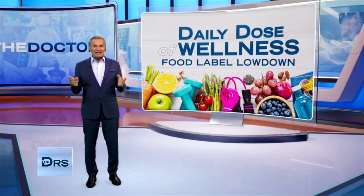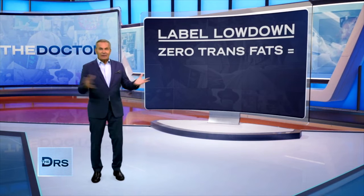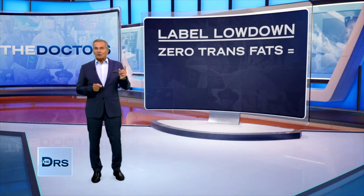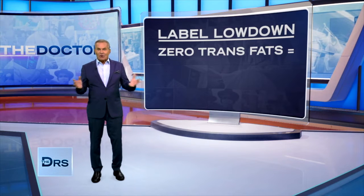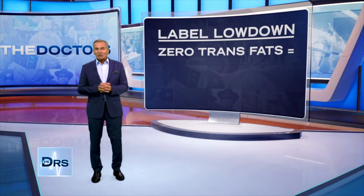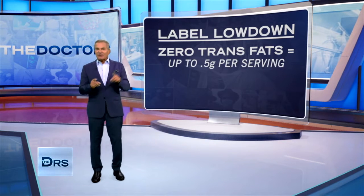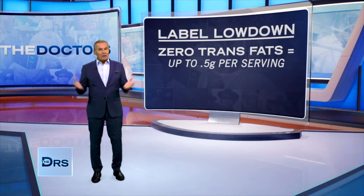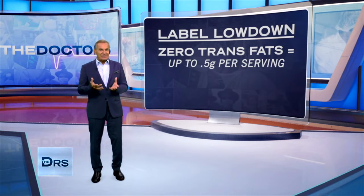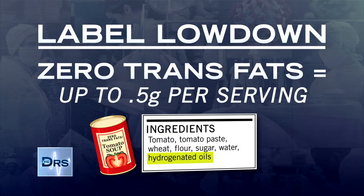Now we know trans fats are liquid oils that have been turned into solid fat. The FDA is actively trying to ban all trans fats from all foods. Currently, manufacturers are allowed to round to 0 grams of trans fat, even if it contains up to 0.5 grams per serving. While the World Health Organization says you shouldn't eat more than 2 grams of trans fats a day.